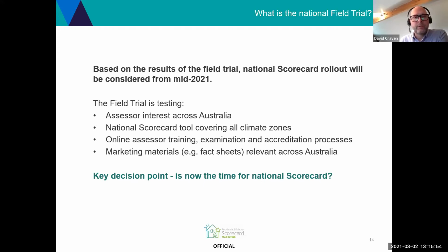So the field trial is essentially to test a number of parameters ahead of that national rollout. We're looking at really what the interest is from the assessor community across Australia in the tool. We're also testing the tool itself, how it performs across all of those climate zones. We're testing our processes such as online assessor training, our online examination processes, and so on. And we're also starting to push out a range of marketing materials in the form of fact sheets and other things that are relevant across the whole of the country, and we're testing the uptake of those.